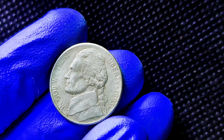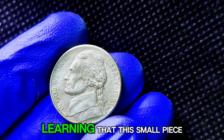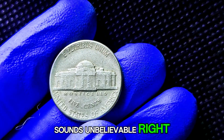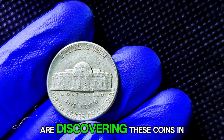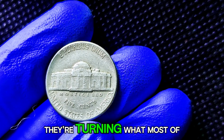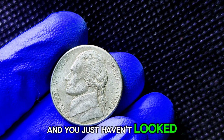Not gold. Not silver. Just a regular-looking nickel from 1993. Now, imagine learning that this small piece of metal could be worth over $657,000. Sounds unbelievable, right? But here's the thing. It's real. And people just like you, ordinary Americans, are discovering these coins in drawers, jars, and old pocket change. They're turning what most of us would overlook into life-changing cash. What if your fortune is already in your house, and you just haven't looked close enough?